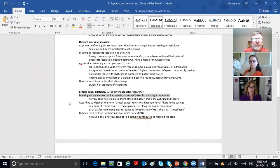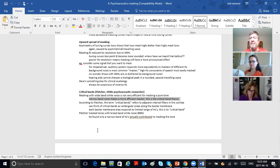According to Fletcher, the term critical bands represents, let's see. Narrow band noise makes for a more efficient masker. This is the critical band theory.